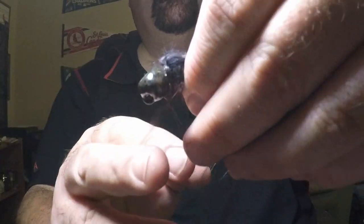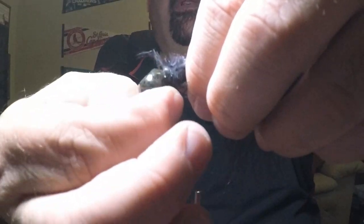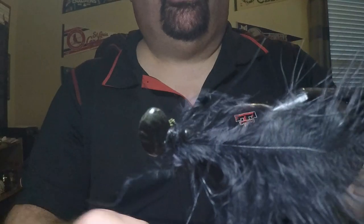Guys, terrible idea to have the fan on, but it is what it is. All right. There we go. Let me make sure this is spread evenly.